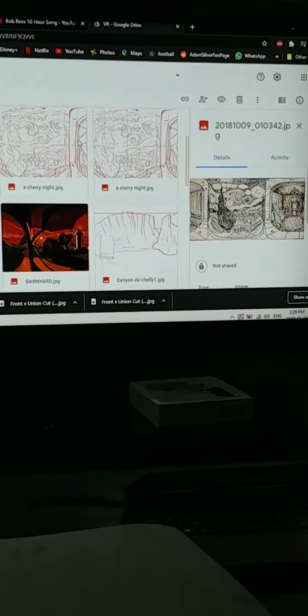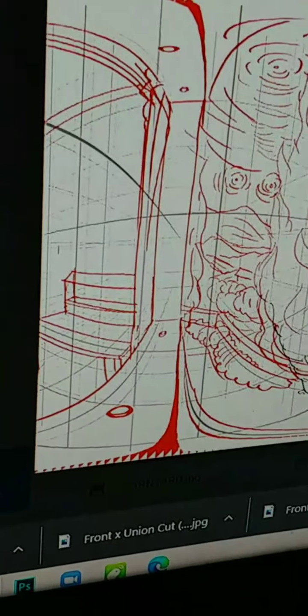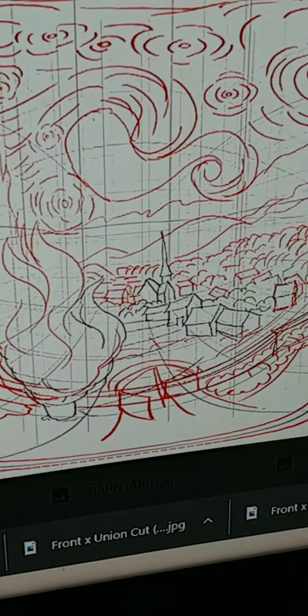Okay, since I have it open over here, you can see how I go through the planning process. There's the planning. This is where I'd like to say that I started digitally and then I finished traditionally. If you'll notice here, this was all done in Photoshop. And you'll notice that I have a grid behind my entire piece. So this is all the planning process. You see all the lines, all the red is all my planning.